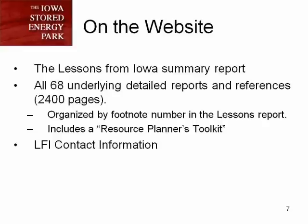Among other things, this includes a Resource Planner's Toolkit that includes assumptions and data for utility planners to use to perform their own storage studies. For an overview of specific lessons from Iowa, view the lessons video on the website video page.